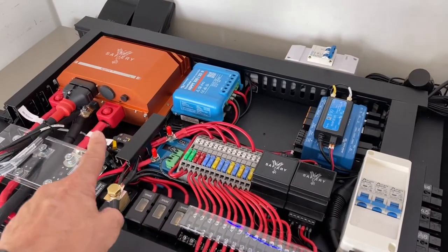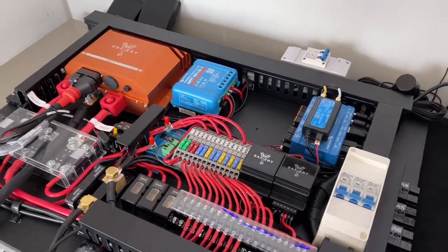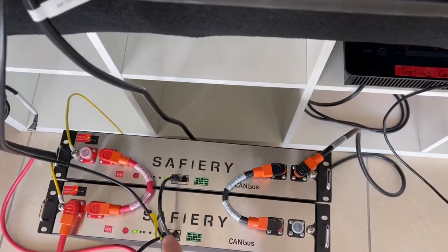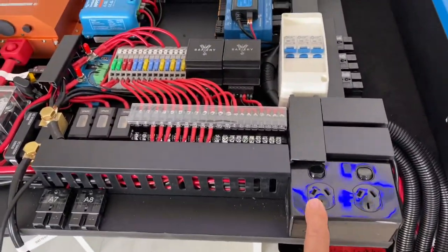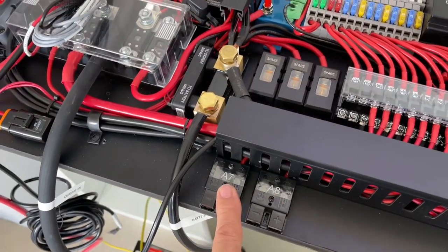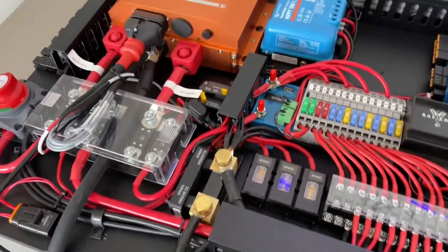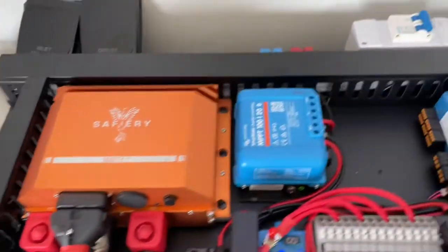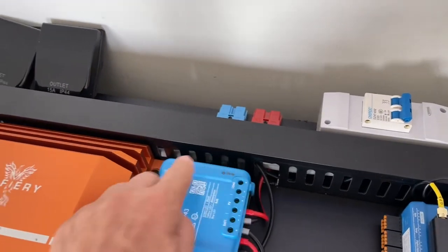We've got a Scotty in here, of course, charging from the alternator, 3000 watts that's going in. And we've got the 48 volt batteries that you see down here going in. And the Anderson plugs here are all very carefully labeled so that Jaimie can do some plug and play. So we've got those there. We've got these on the side as well. And we've got the colored ones at the top for the different levels of solar.